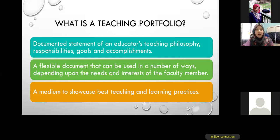Perhaps we can talk about this later: what is our objective in coming up with the teaching portfolio? Is it for fulfilling the KPI of the schools, or to be submitted for a DTA award, or for our professional development and so on? Importantly, a teaching portfolio is a platform or medium for us to showcase our teaching and learning practices. I think everybody has mentioned this in the Mentimeter just now: showcasing best practices, platforms, documentation, accomplishments, achievements, teaching philosophy, and so on.